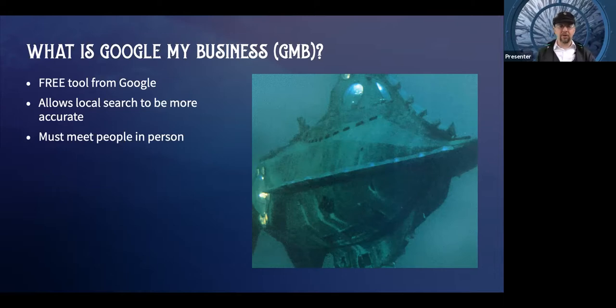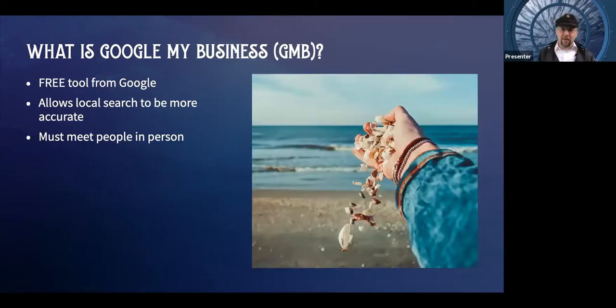So for example, if you chartered Nautilus trips, you could have a Google My Business listing. However, if you just sell seashells online, then it's going to be a no-go.